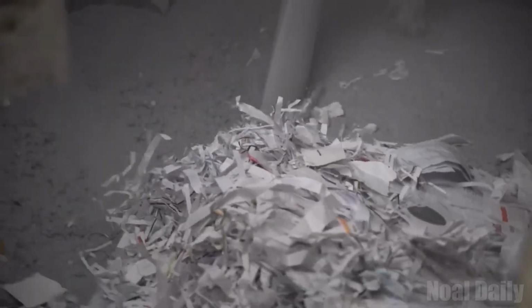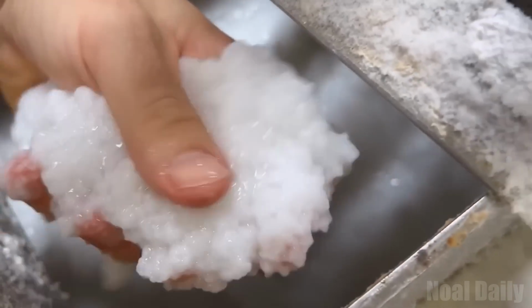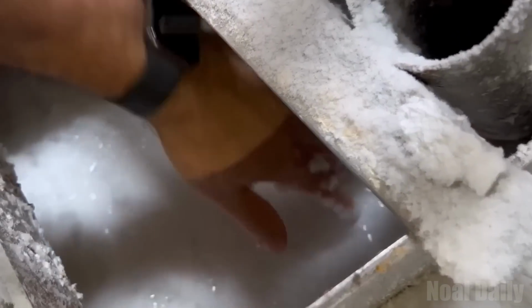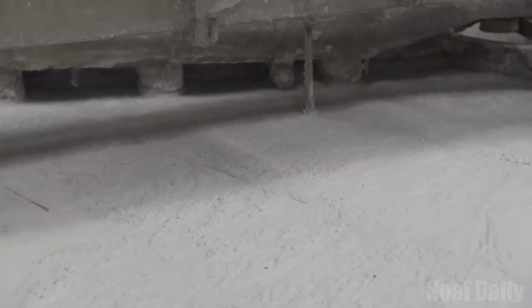The recycled paper enters a massive machine called a pulper, a giant industrial blender that mixes water and paper at high speed, breaking it down into individual fibers. More water than paper is used to create a slurry, known as pulp. Rotating blades stir this mix for about 10 minutes, separating the cellulose fibers. These long, flexible fibers are essential for creating new paper, but before it can be used, the pulp needs to be cleaned.